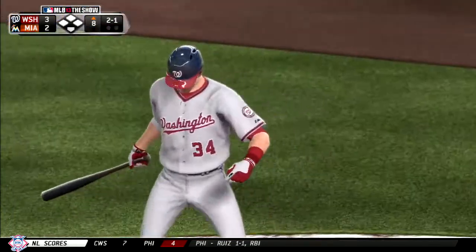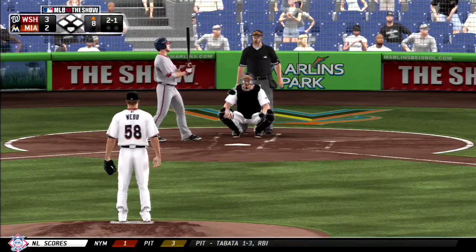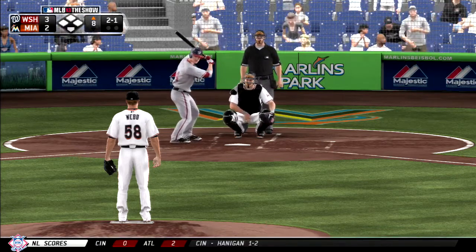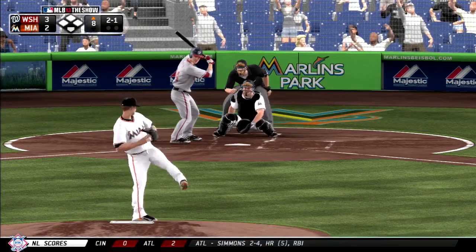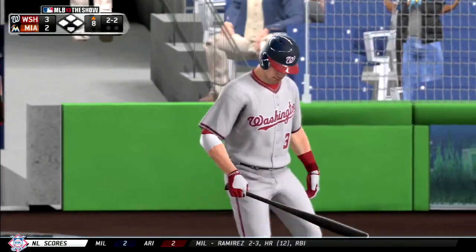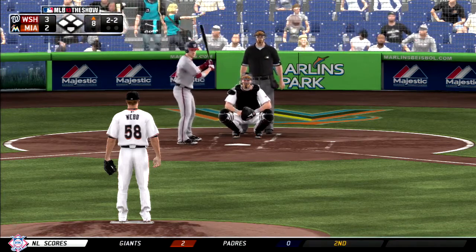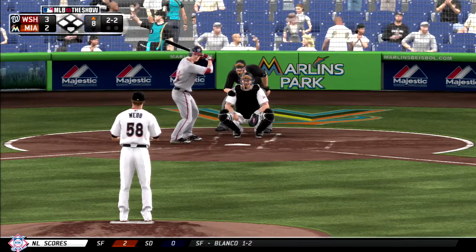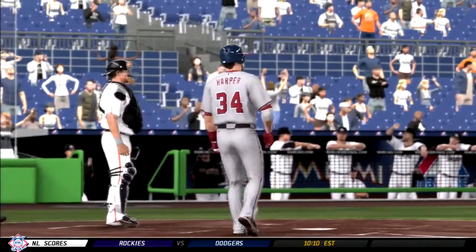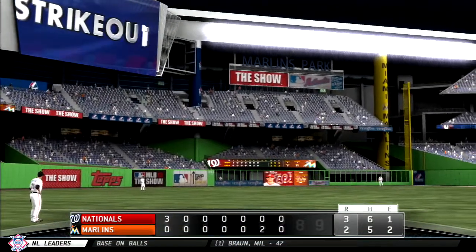And he'll come back with one in the dirt as the count moves to two and one now. Sinker, and that's ruled strike two. Now at the plate, here's where you got to put yourself in the pitcher's head and figure out, what would I throw on a 2-2 pitch? And oh, strike three called as he gets a little help there, one away. Visiting Nationals holding the lead here in the eighth as you get a look at our line score to this point in the game.